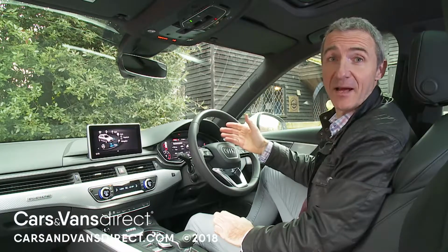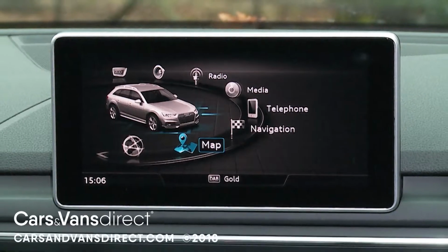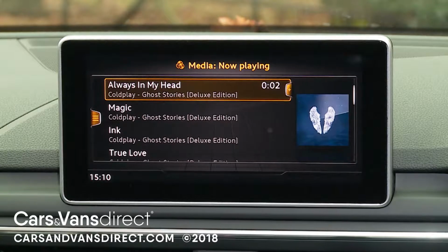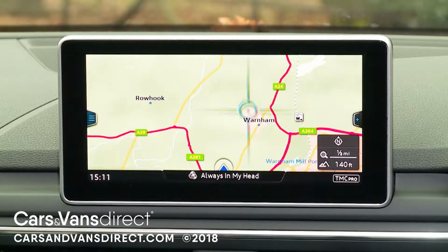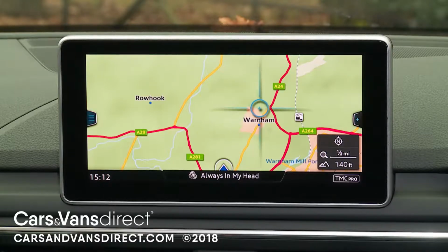Anything this setup can't tell you will almost certainly be covered by the slimline MMI infotainment display that dominates the top of this dashboard. It's 7 inches in size on standard models or 8.3 inches if you opt for the top MMI Navigation Plus with MMI Touch system we're trying here, with its crisp 3D maps and responsive in-video graphics.